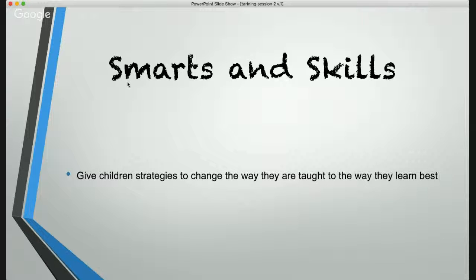So the idea then is to give this parent and give this child strategies to change the way they are being taught to the way they like to learn. You can't change the teaching, but you can give children strategies to adapt how they're being taught.